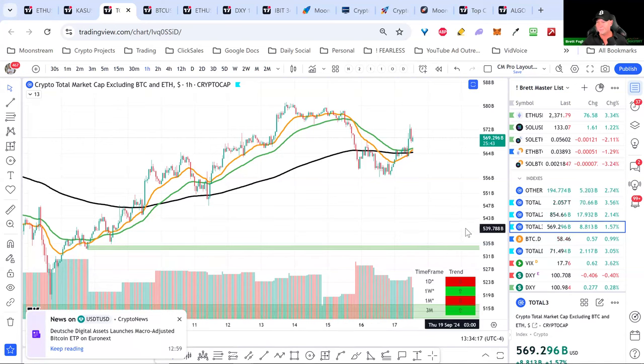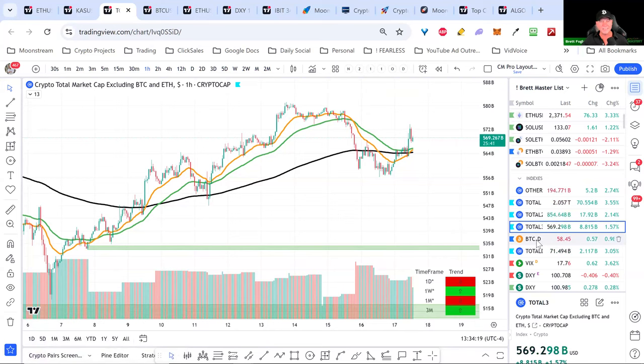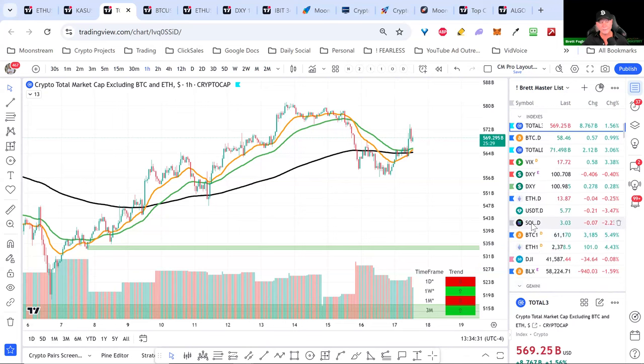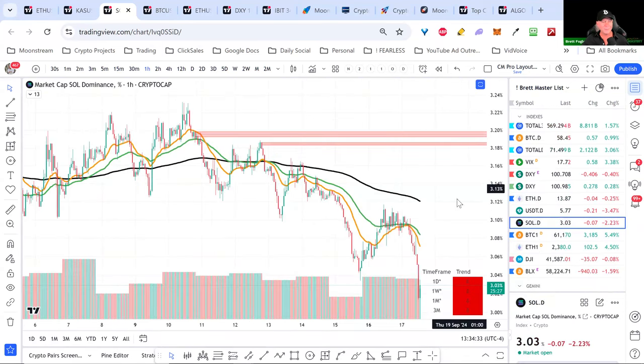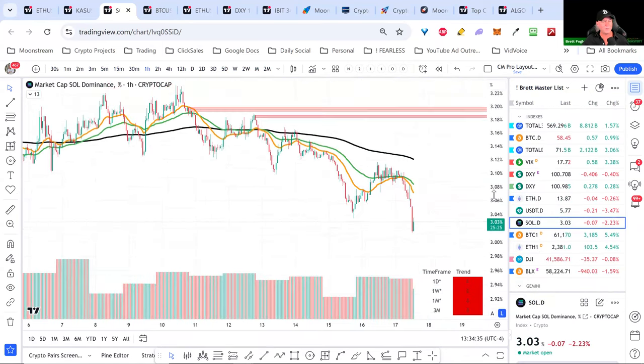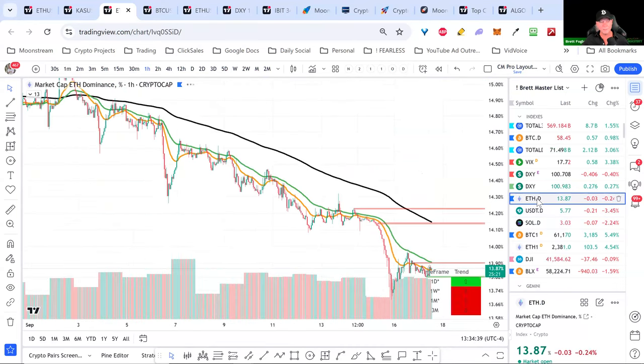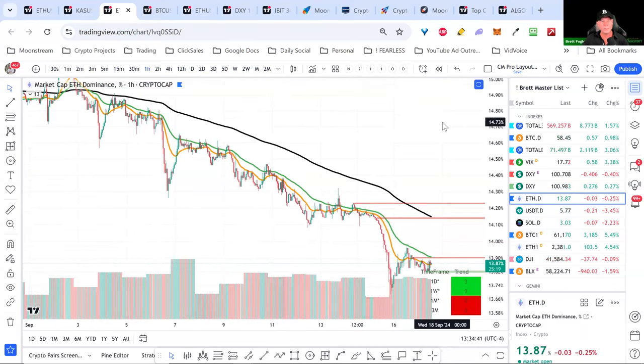Because Bitcoin dominance essentially tells you that the more Bitcoin dominance goes up, it means that everything else on a percentage basis is going down. We can look at things like Sol dominance and ETH dominance, but at this point, there's no point. But here we can see Sol dominance dropping off a cliff right there. ETH dominance also. Why? Money flows into Bitcoin as the bull market starts to run. Okay, we talked about the CME gaps.